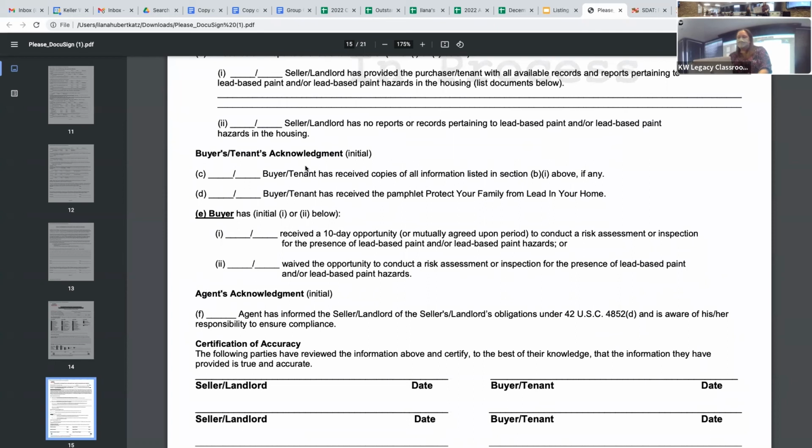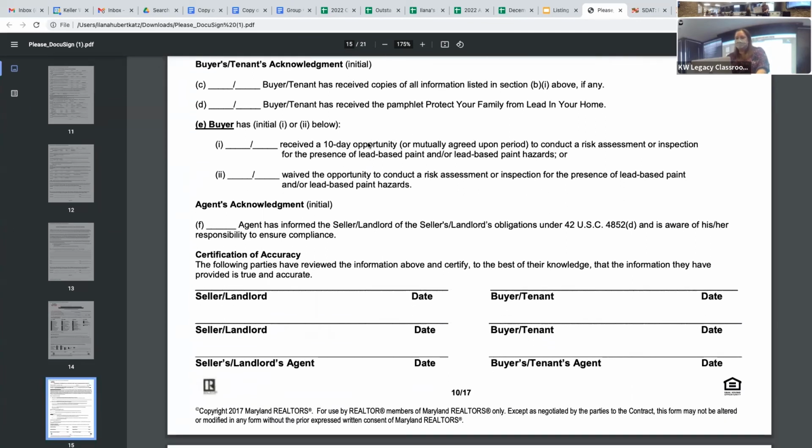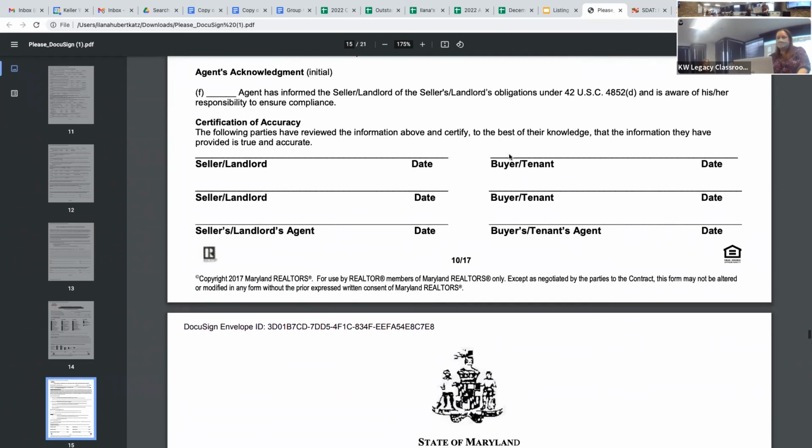Of course, the buyer is going to initial that they received copies of all the information and the Protect Your Family from Lead in Your Home pamphlet. That's really important. They will initial that they know they have 10 days if they want to conduct a risk assessment, if they're concerned about lead-based paint in the home. This form is basically to acknowledge what is known or isn't known, and that the buyer knows what their rights are.